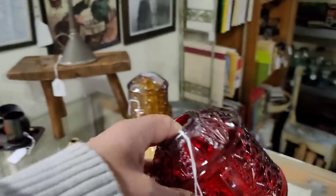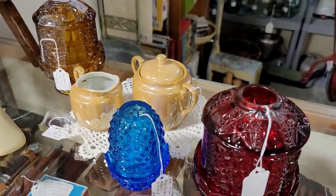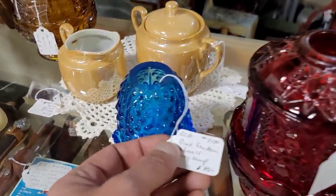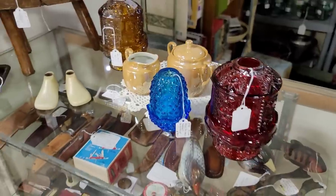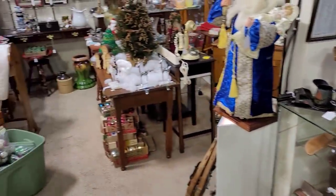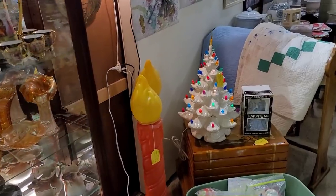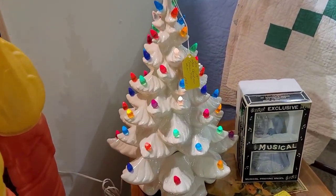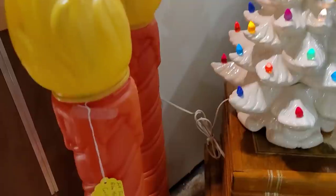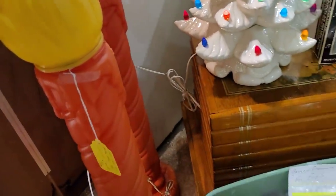Here we have an example of some stained glass. The red typically is going to be stained over amber. We've got a little blue Fenton hobnail here. It is priced at $45, very fair. I would have liked to have gotten that. And I know you might be wondering, well, why did you get that blue dish? Because blue was very popular in the 30s through the 60s. It kind of started to get out of fashion in the 80s, I would say.